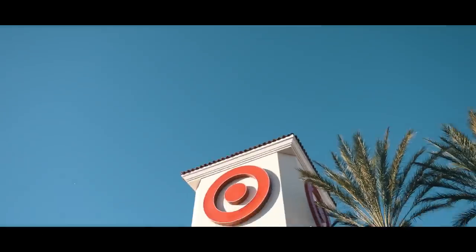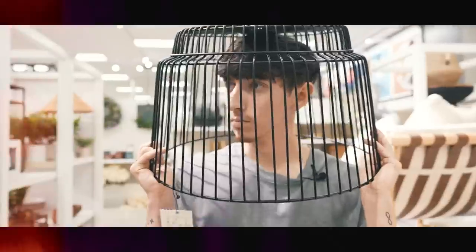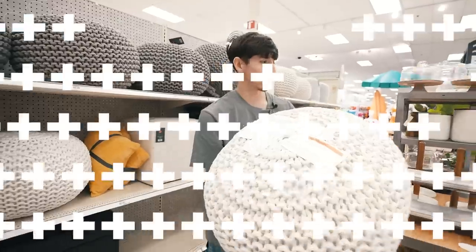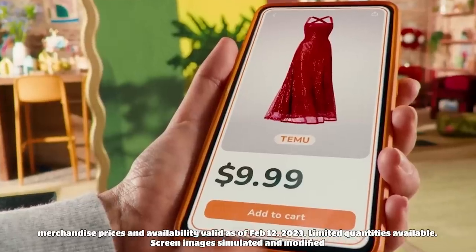Ideal. So I shopped around for about an hour until I finally found the last pieces I need to make this setup complete. Absolutely no idea what this is, but it's looking like my chair. So sick. Ooh, I'm really excited to open up this mystery box. I have no idea what they sent me. The only thing that I do know is they sent me some stuff that they used in their commercial on game day this past Sunday. Check it out.